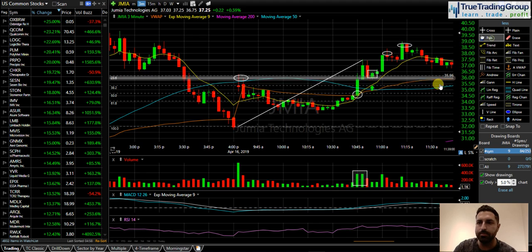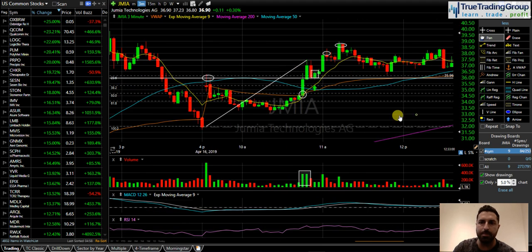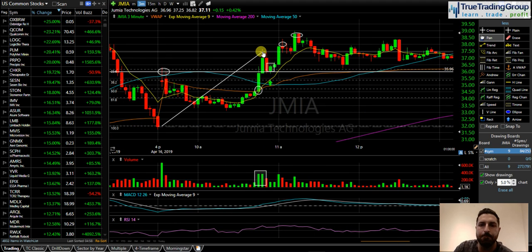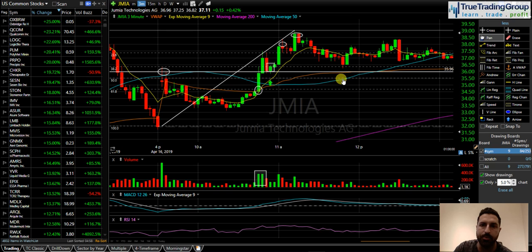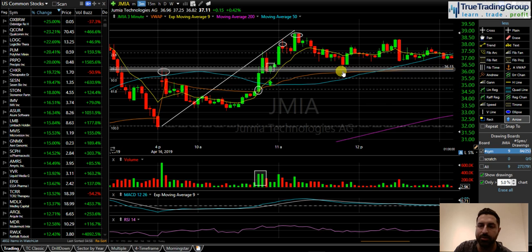So let's pan this over. Let's see what happens. Now let's readjust our Fibonacci level because we made new highs. So now we've got to go to the new high of the day. There we go. And what do we notice? We start to notice that this initial high starts to line up with the 38.2 Fibonacci level, and VWAP is sitting right underneath it.